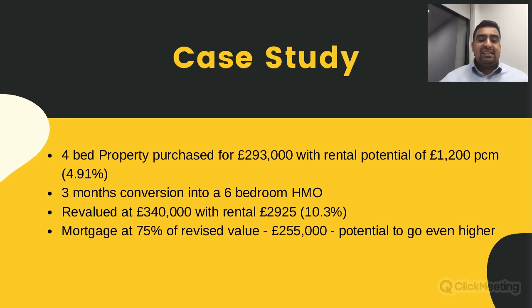Therefore, returning the asset at a 10.3% yield from something that would have originally given us a 4.91% yield. Obviously, that's before the costs of the works and the cost of finance. But we've taken an asset that's worth 293,000 and improved it to 340,000 within a 3 or 4 month time horizon.